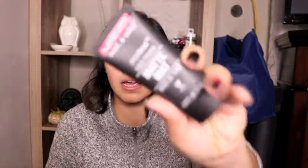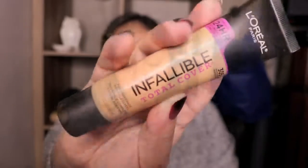So I'm gonna take matte primer, the Infallible Total Cover foundation.